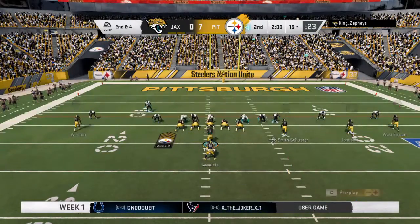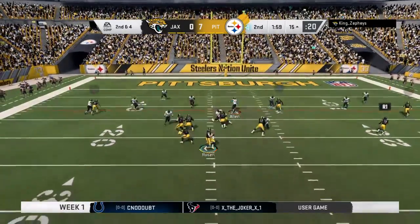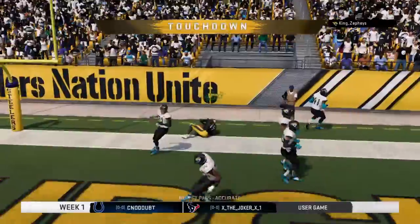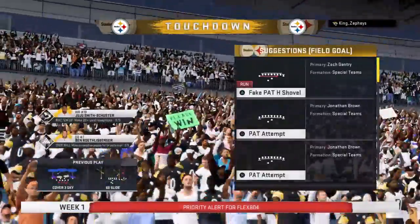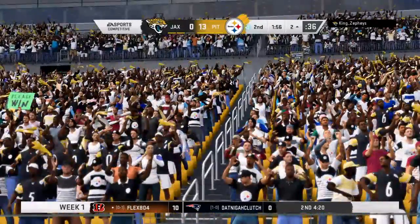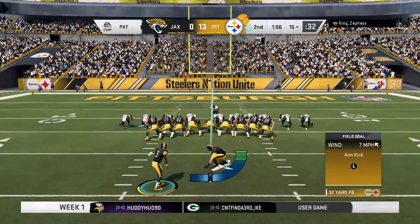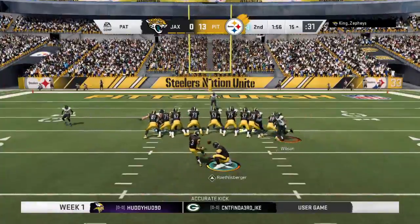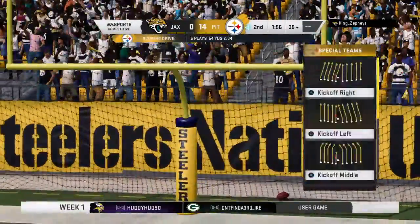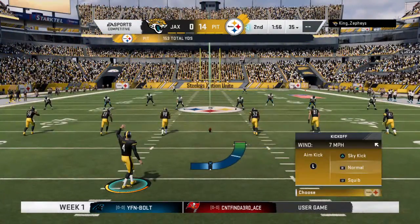Seam 6. Throwing again on 2nd down. Rosen. That is caught. It's Juju for the Steeler touchdown. Juju Smith-Schuster. Already his 2nd touchdown here in this opening weekend. And the Steelers, they broaden their lead. Extra point right down the middle. And it's now 14-0. Makes the score Steelers 14.